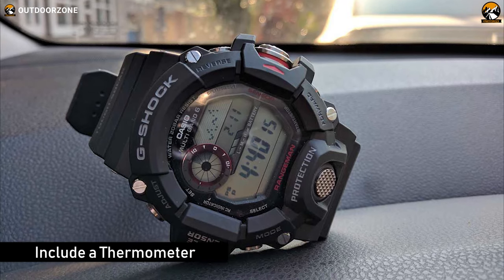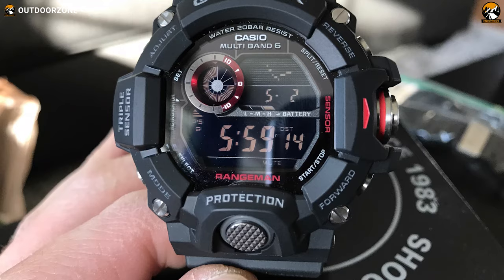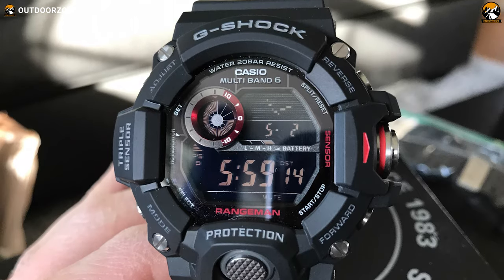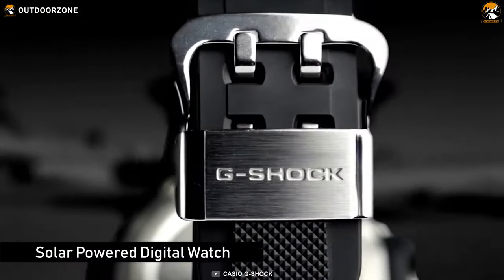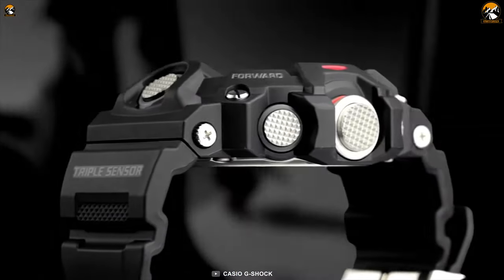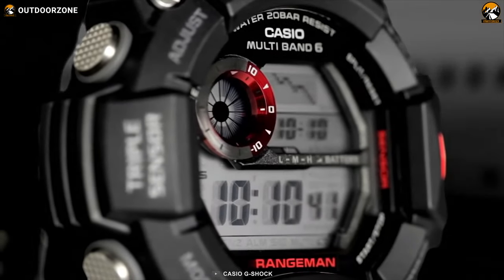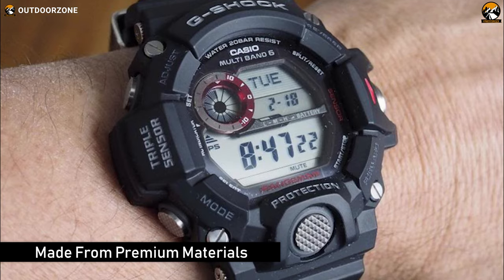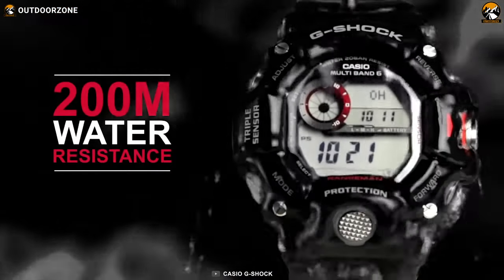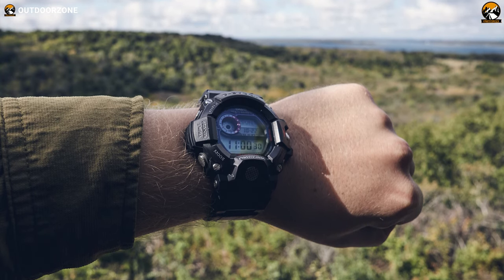It also happens to include a thermometer, which never seems to get included in triple sensor, but that is included as well, which can detect temperature to make your planning more efficient. It's a solar-powered digital watch in stainless steel with multiple displays, red contrast, and textured pushers as well, which means it'll never run out of battery and will always stay active. Made from premium materials, this watch is built like a tank and is also water resistant up to 200 meters so that you can wear it on heavy rainy days without any worry.